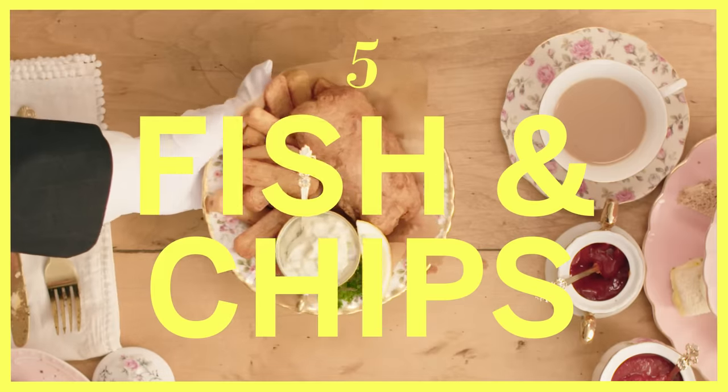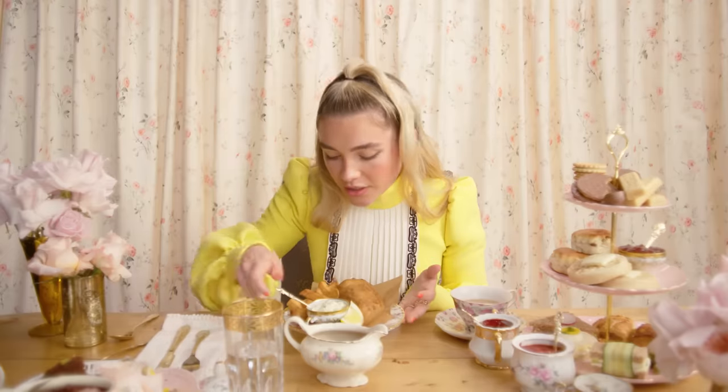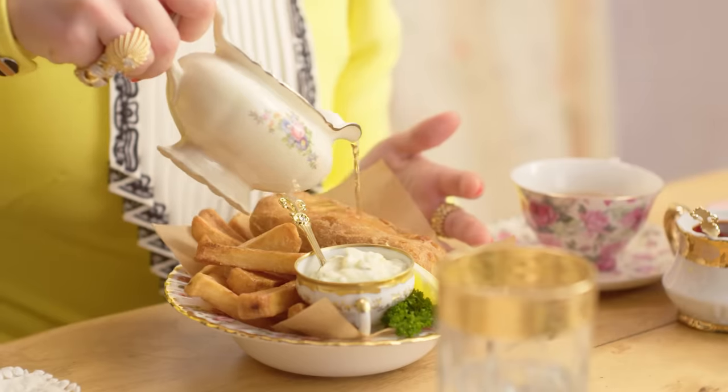Oh, yay! Fish and chips! What's this? Is this malt vinegar? Ooh, it's malt vinegar! Oh, this actually smells like a really good fish and chips. I think my granddad would be proud.